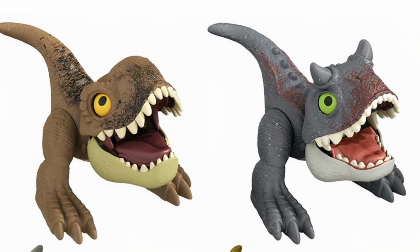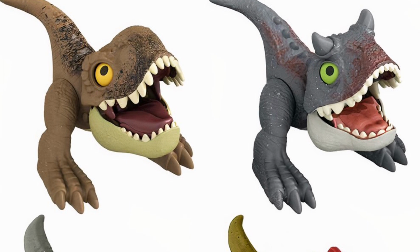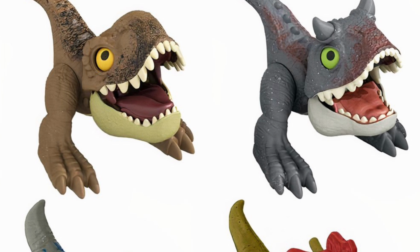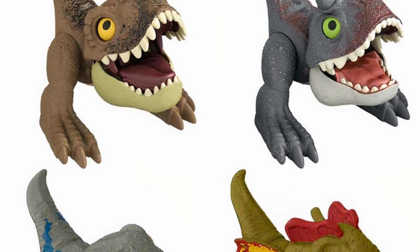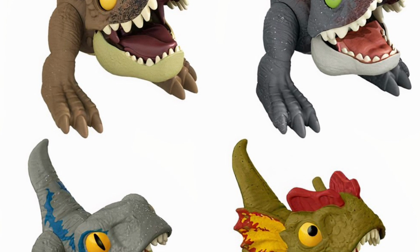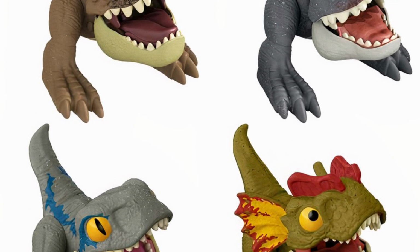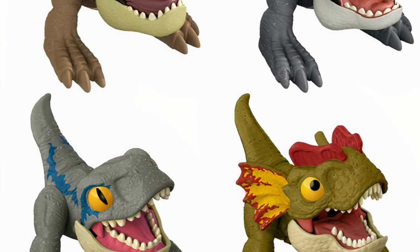which Uncaged covers basically a bunch of different releases from Mattel, but basically the thing they have all in common is that they're very stylized dinosaurs. So even the Snap Squad will be called Uncaged because they're a little bit more cartoony, a little more illustrated looking. These pop-up figures definitely fit the bill. We got T-Rex, Carnotaurus, Blue, and Dilophosaurus, some of the more iconic species from the films.